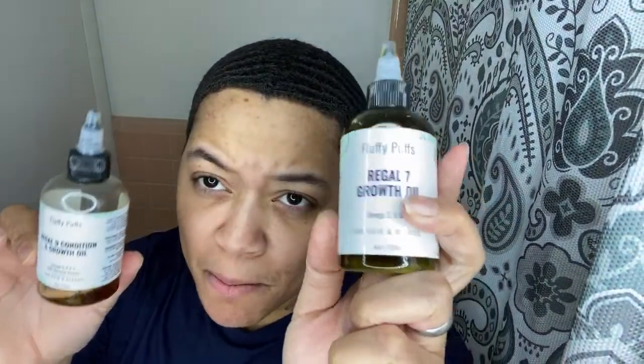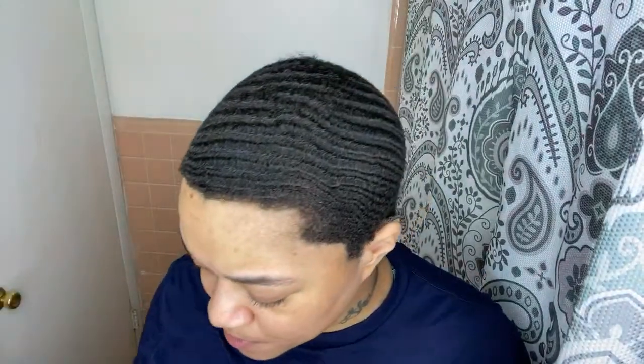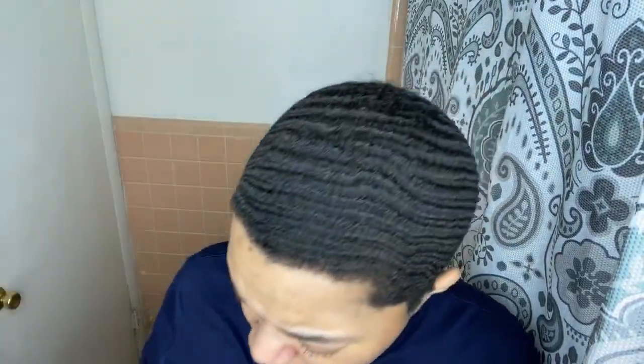It's good for washing styles if you're putting oil in your shampoo. I do hot oil treatments with both, but I prefer Regal 7 for hot oils. But right now with the quarantine, honest to God, unless you're using it for beard, I would stay away from Regal 7 because it really, really grows your hair quick. It will make you overwolf if you don't know what you're doing. So today I'm using Regal 9, of course.